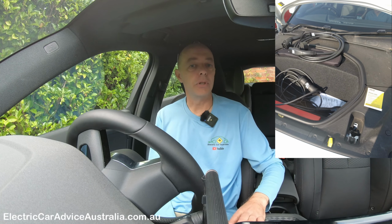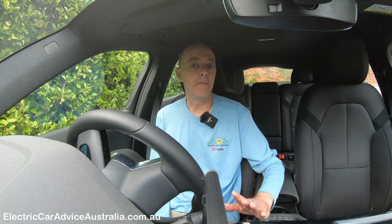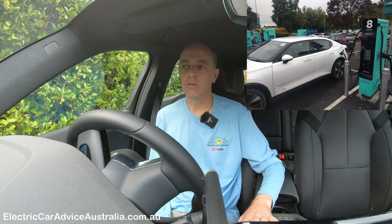Our friends do have off-street parking, a driveway, however they don't have a power point. So to do a little bit of trickle charging, we just plugged into the normal 10 amp power point. We ran an extension lead out the letterbox in the front door, and we put a little bit of charge in, but really that was very little. So our charging has been at motorway service centres, or around the streets if you use PlugShare or A Better Route Planner or various different apps.